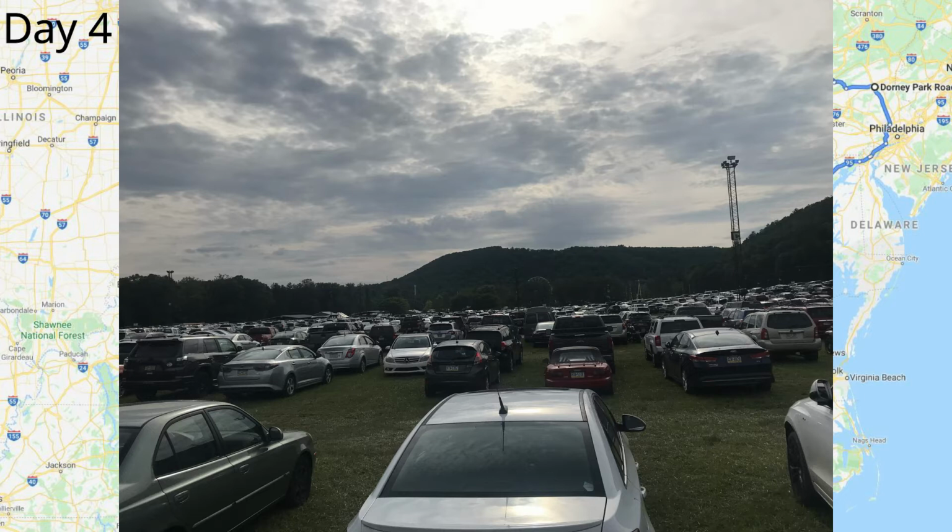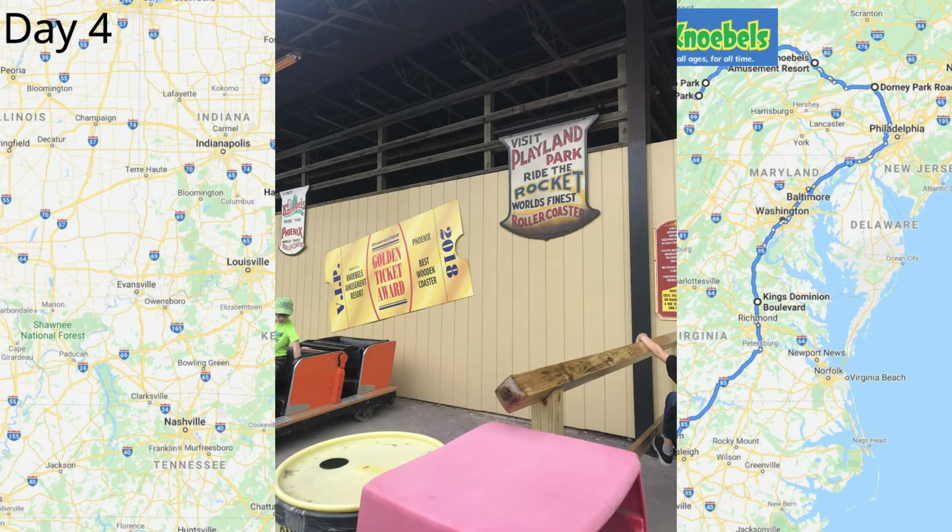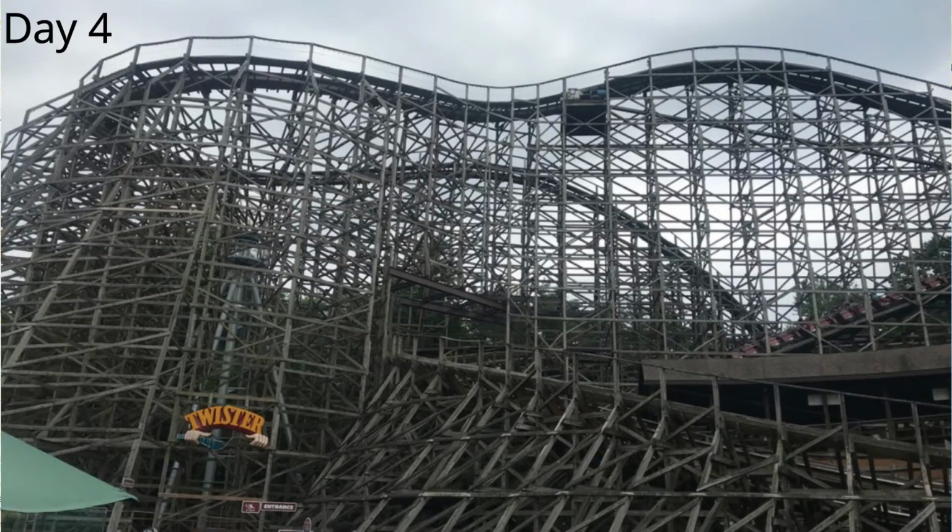Knoebels is a hidden gem of a park. Walking into it was like walking back in time. You simply walk into the park, no need to pay entry. People were walking in with picnic baskets, wagons full of kids, and even dogs on leashes. The smell of delicious food filled the air, and the sights and sounds of the park were like nothing else we'd ever experienced.